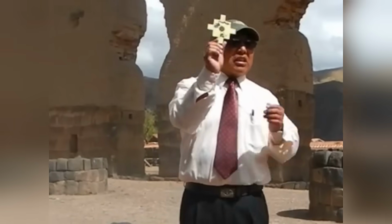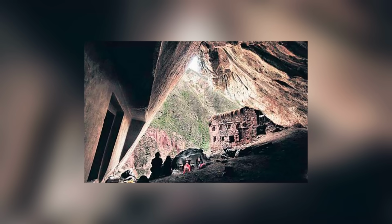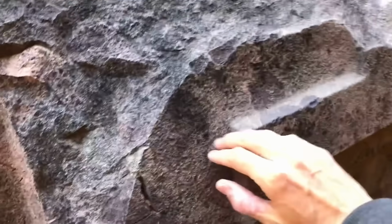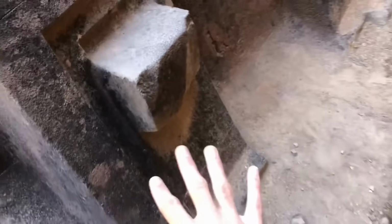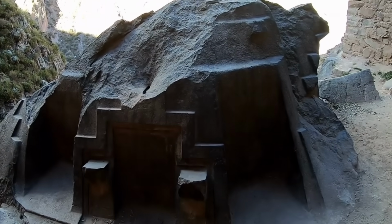Some historians and archaeologists have noted that it looks a little like the Andean cross, which is an important symbol in the context of Inca cosmology. The most mysterious part of the structure is found at its rear, where a false door has been carved into the rock. How the door was carved so cleanly and precisely into the stone is unknown.